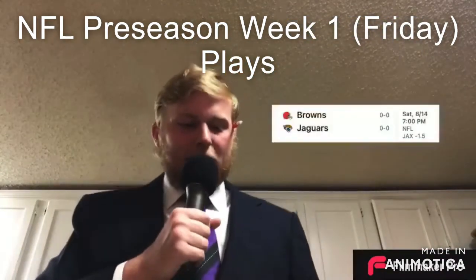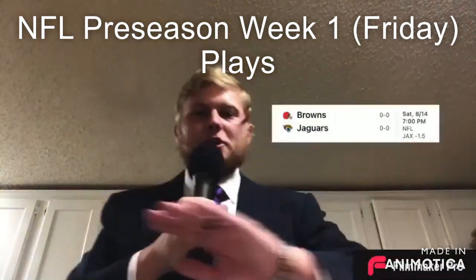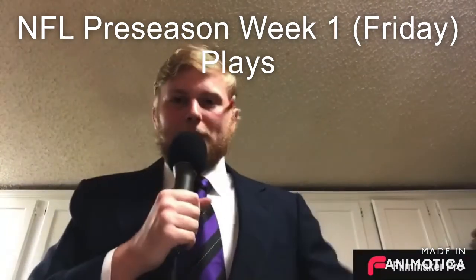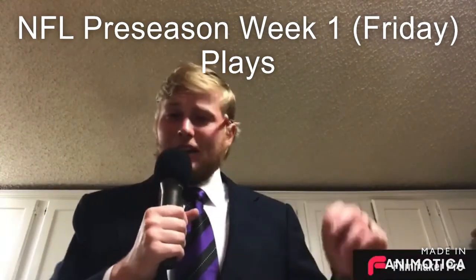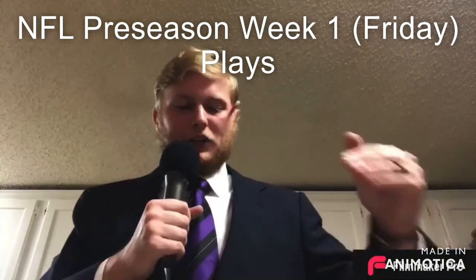Then we're going to Jacksonville as we have the Browns versus the Jaguars. It's going to feel like 96 degrees, 100% cloud cover, and a 12% chance of rain. Those chances could increase daily. I would keep a lookout for that one. Might not want to be throwing the ball too much in Jacksonville.